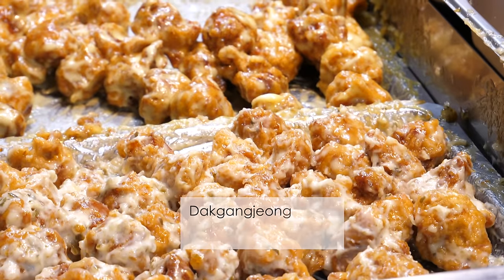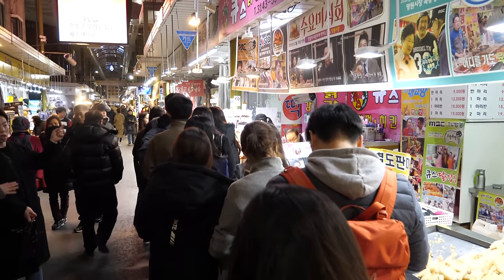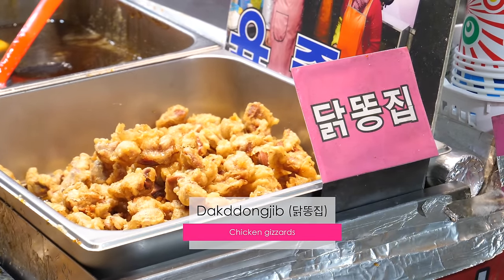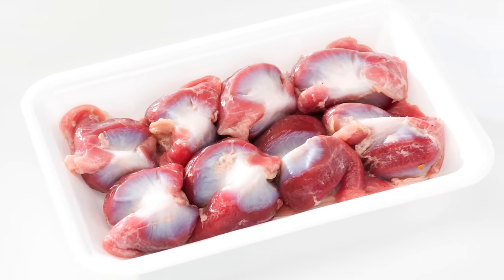U-turn. There's one thing we didn't eat yet. It's takgangjeong. But there was a queue at both of the stalls. All right, we're gonna brave this line. Who knows how long it's gonna take. It is 6:48. They also sell takdongjip, chicken gizzards. The literal translation being chicken poop house. They're seen as a delicacy in some cultures.